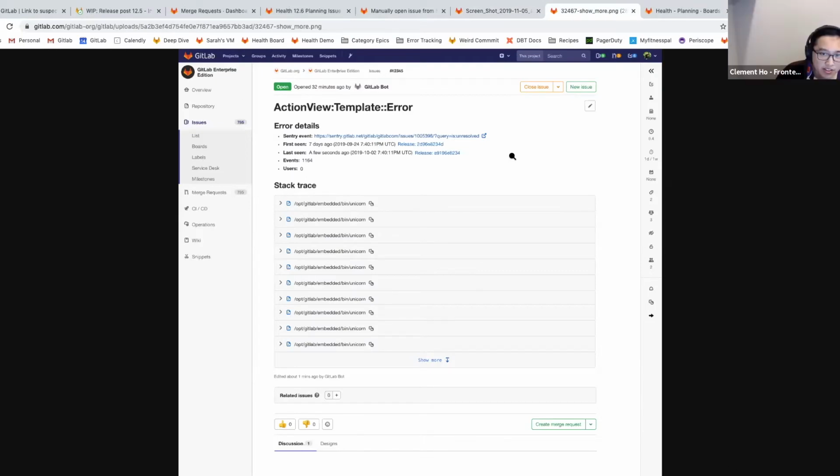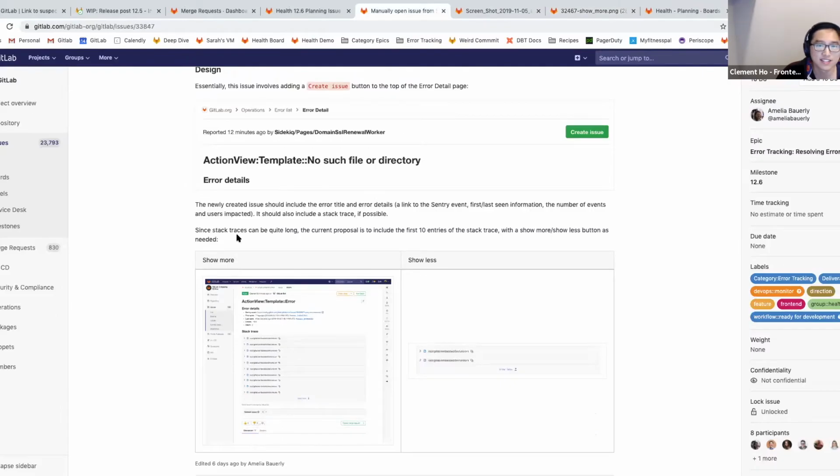Cool. Stack traces aren't going to show up in the issue for this first iteration, right? That's not my understanding. My understanding is that stack traces will. Shall we clarify? I don't think that's what the description says. It does. Stack traces are included in here, and we talk about how to show the first 10 lines and then expand it to more and show less. Stack trace is part of the scope of this issue. Okay, I'll have to relabel then.